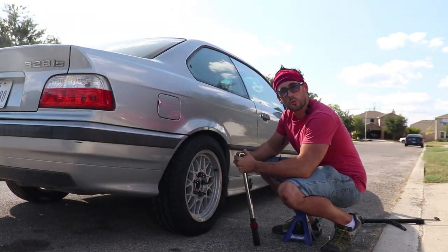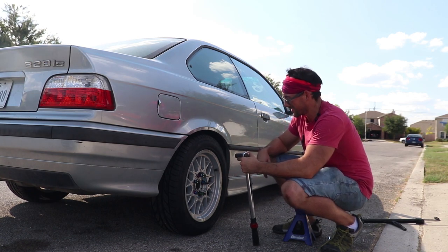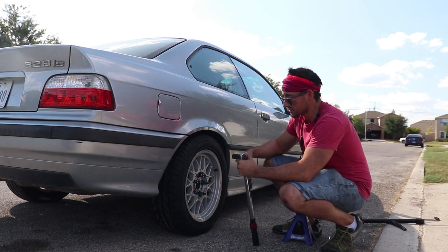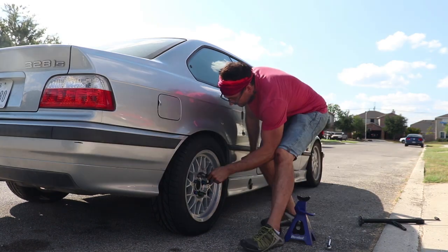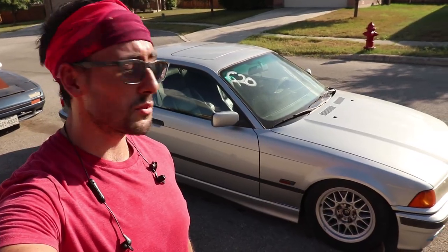No one really gave us a torque spec for these, but we're gonna go off of the old one and do 90 foot-pounds and just put them on there. So no matter what, just make sure they're tight. Boom, good to go.